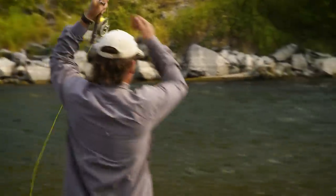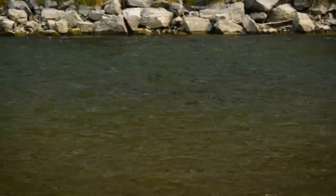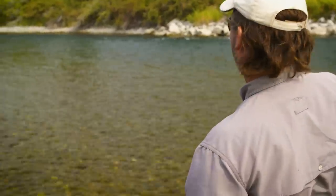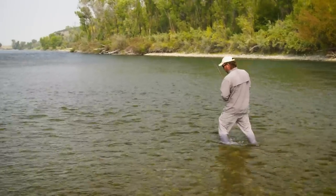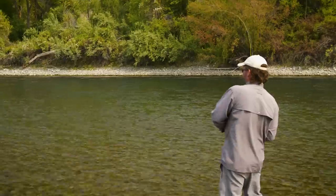There he is. Just like that. Big brownie, big brown, big one. Let him run, buddy. Attaboy. Yeah. Nice. Well, that is a huge brown trout. Woo-hoo! So cover water. Oh my gosh, I don't even know what to say. Man, he's still in charge. Large and in charge. Just keep walking down the shelf.